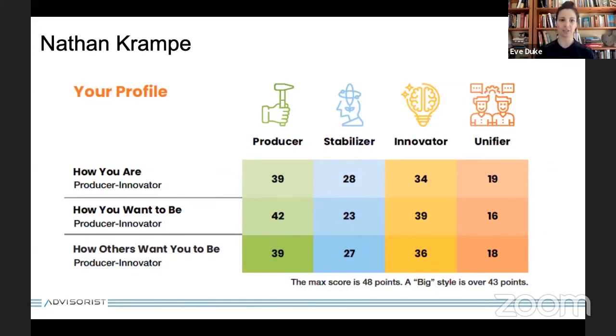And this is Nate's. So what we're going to get is 3 lines. And this is another reason why I like this one so much, it tells you how you are, so how you show up. And then it tells you how you want to be, and then how others want you to be. So I call these 2 pressure points. This is where you're feeling pressure, both internally, how you want to be, so something maybe you're telling yourself that you need to be, and how others want you to be, external pressure.